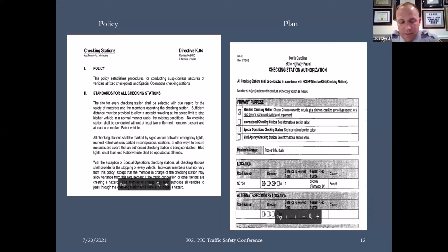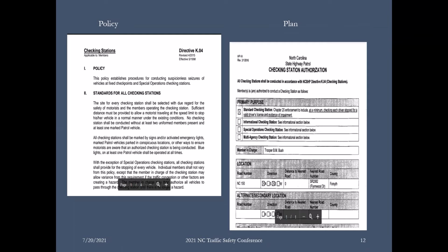And like Justin said earlier, these cases aren't going to be tried a month after they happen. You're looking at a year or two years down the road. So these kinds of documents are invaluable to refresh the officer's memory. And per the statute, the one on the left, the policy, is the one that needs to be written. The plan does not have to be written, but it's always a good idea to have a written plan. But that's what the statute requires.